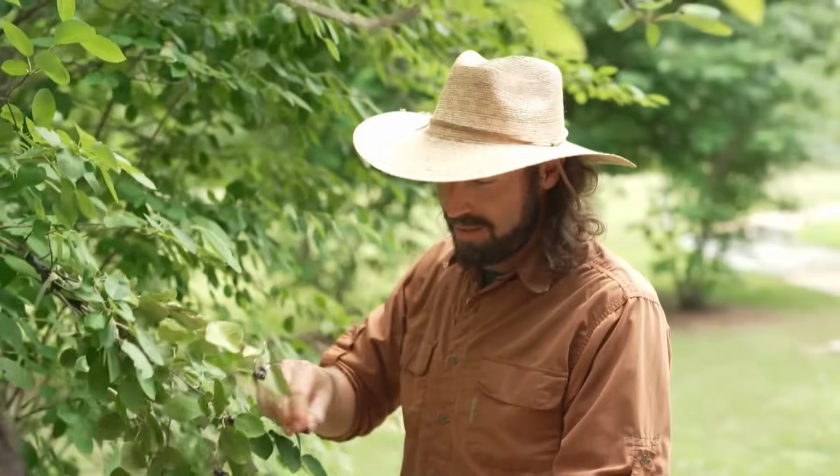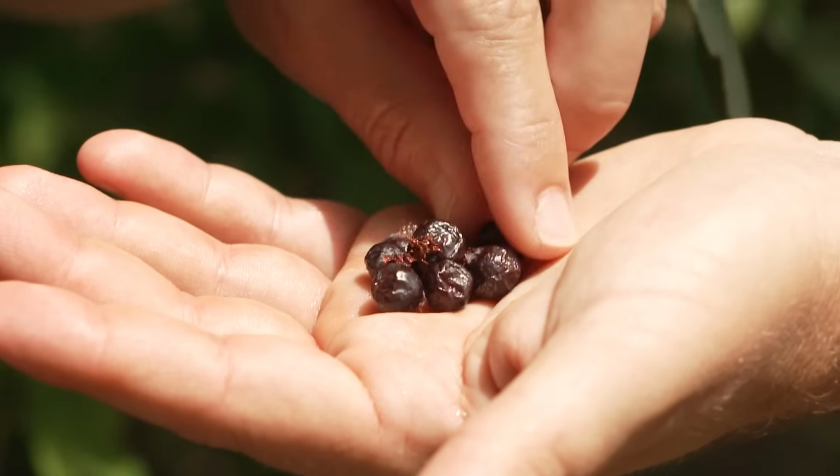Gorgeous. Just pick some off for us. Those are really beautiful. Try some. Good. Enjoy. So how does it taste? Similar to a blueberry. It's really sweet. It's like a hint of almond aftertaste. It's really sweet. I think my kids will really like it. I think our kids are gonna love them.